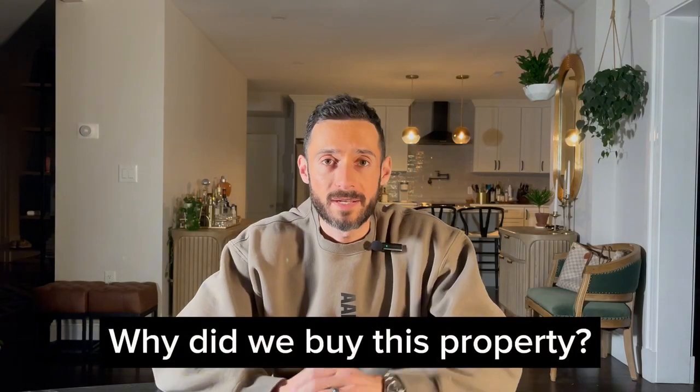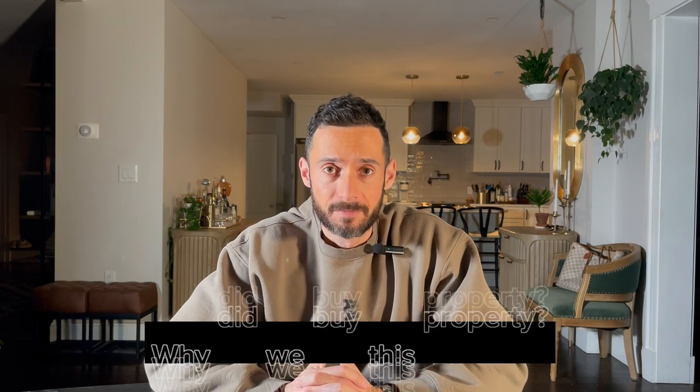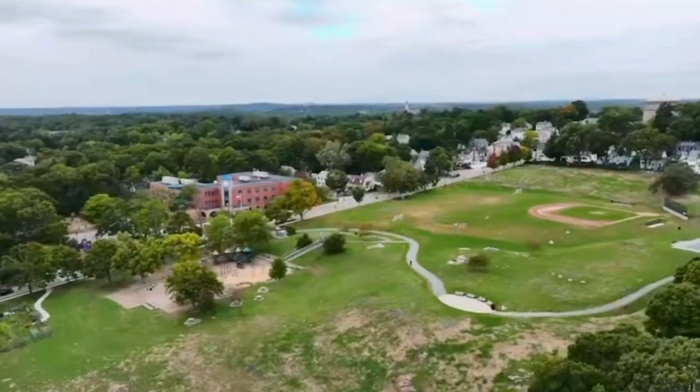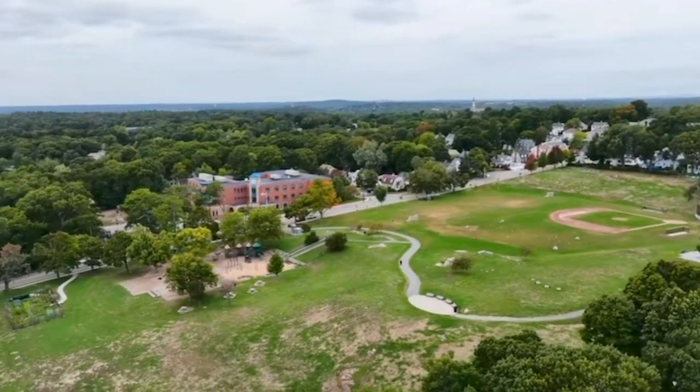So first question, why did we choose to buy this particular property? Well, the location was an A+. It's right around the corner from Brackett Elementary School here in Arlington, and it's also right down the street from Robbins Park and Playground. So we anticipated that whoever's going to be buying this house is probably going to be a family, and they're going to love the fact that it's in such close proximity to the school and the park.